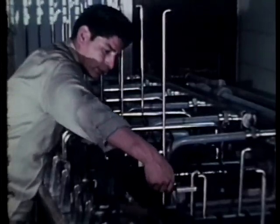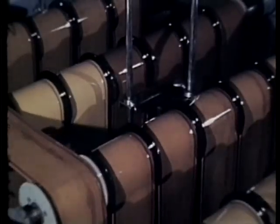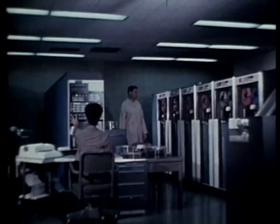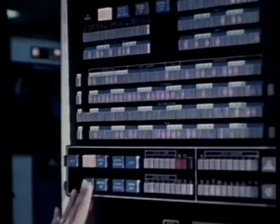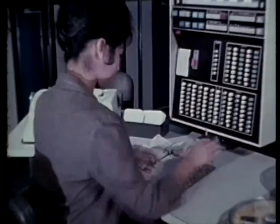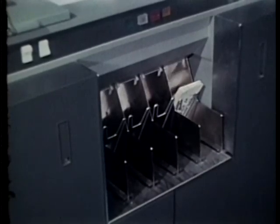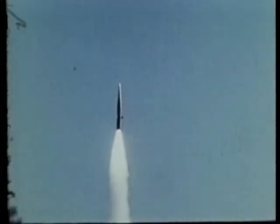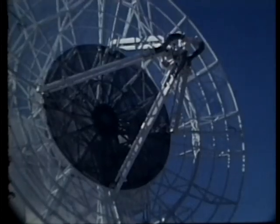For every split second of flight, thousands of bits of information have been recorded. At White Sands, this raw information is organized by lightning-fast electronic brains into usable form. This, too, will form the basis of improvements in the present weapons system and development of systems of the future. America has a new weapon. The test series was a success.